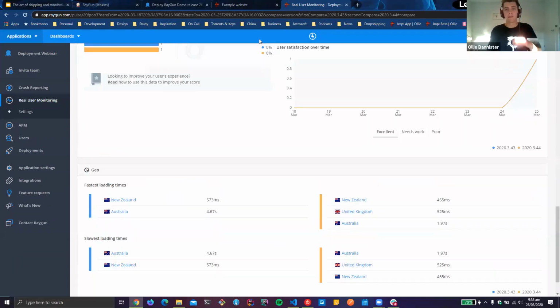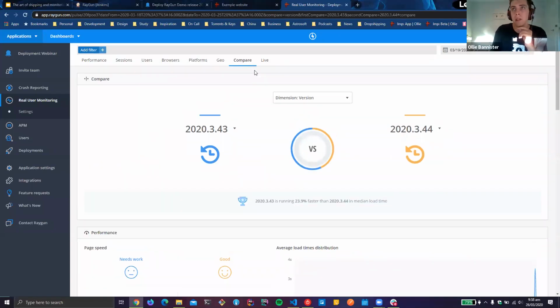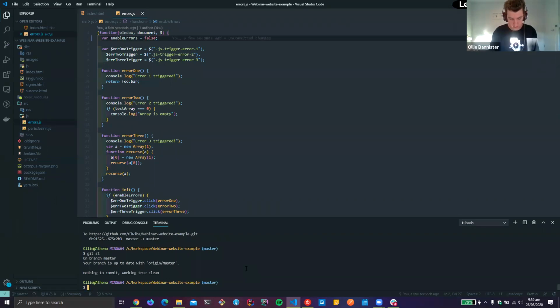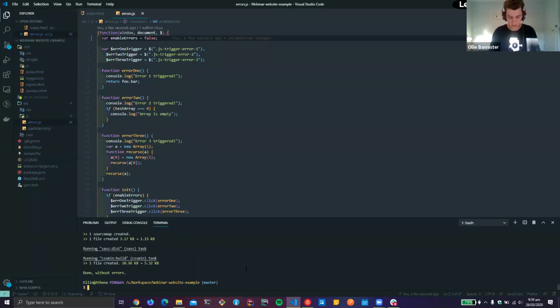So now that we've identified that we've got some issues with this specific deployment, now is probably a great time to head back over into our code and resolve some of the problems that we have. So turning off our issues. Go ahead and run grunt. And I'll commit these changes up to Git.